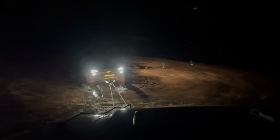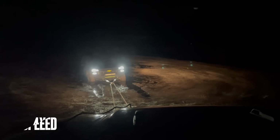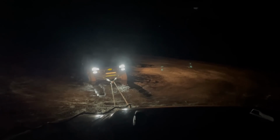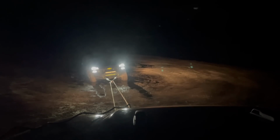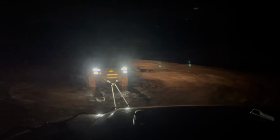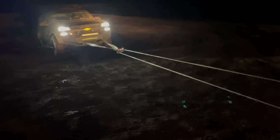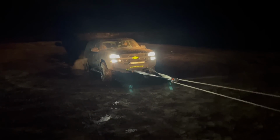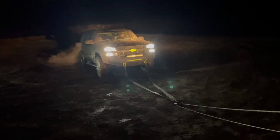All right, give it just a little tiny bit of gas. Finish it off the rest of the way. The back tires fell in the front hole and she's out now. There we go.